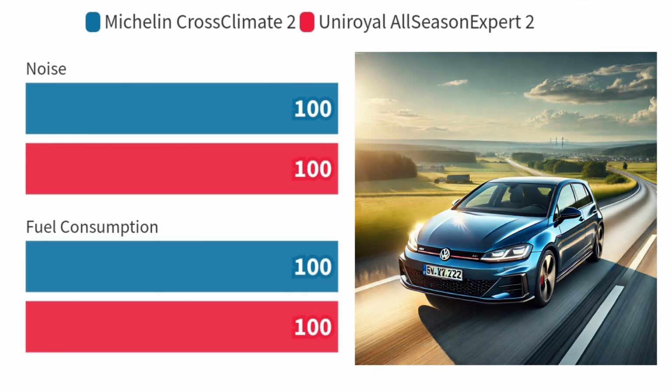Noise and fuel consumption. Both tires are neck and neck, with minimal differences in decibel levels and fuel efficiency, ensuring a quiet and economical ride for drivers regardless of choice.